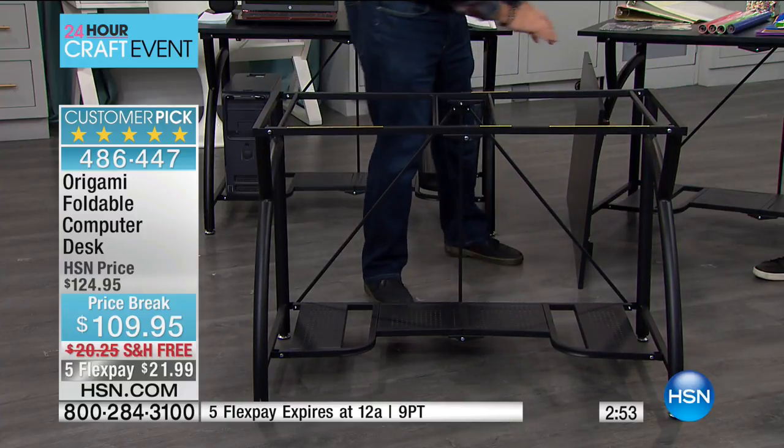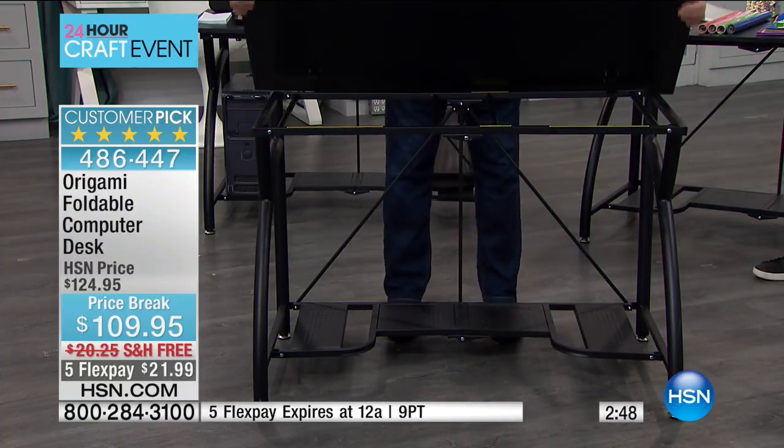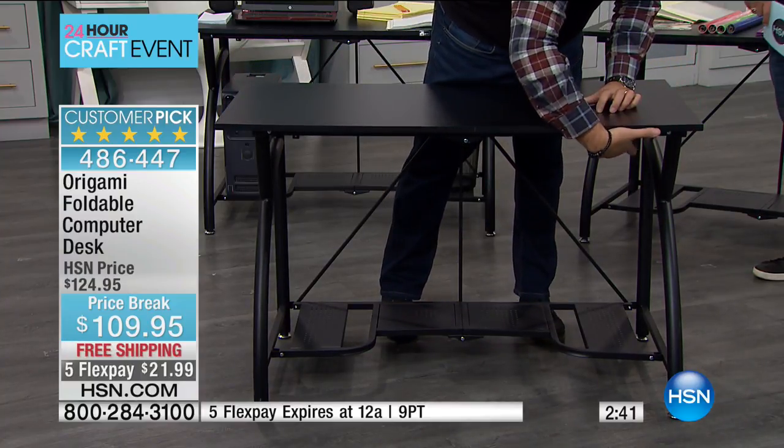This is also great if you want to keep it out in the garage and use this for projects out there, you know, where you're going to be working with tools and that sort of thing. Because remember, this is a very, very solid top that goes on. You can hear this. It sounds like a door. And let's talk Flex for a minute, okay?